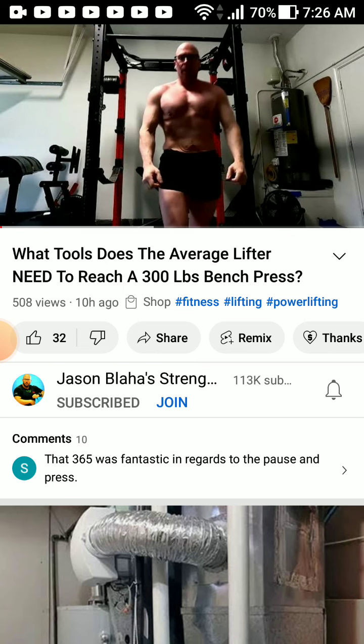What tools does the average lifter need to reach a 300-pound bench press? You need weights, and a little bit of patience, and you need to overload that weight slowly. If that's your goal, to bench 300 pounds, then shoot for androgen receptor strength. Know what you're getting. First, know the modality that you're chasing. It's called androgen receptor strength. So you need to widen and increase the androgens, and you want to increase your bench to 300. And I'm going to explain a much more superior way to get there. Well, let's listen to what he says, and then I'll tell you the real way.